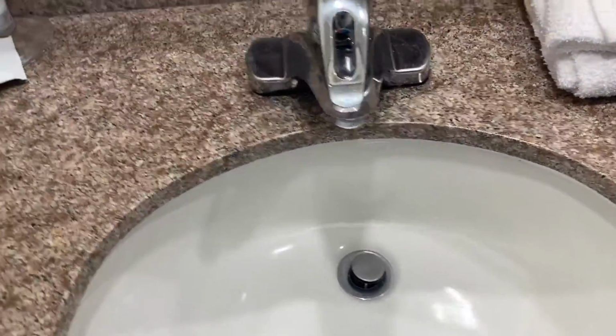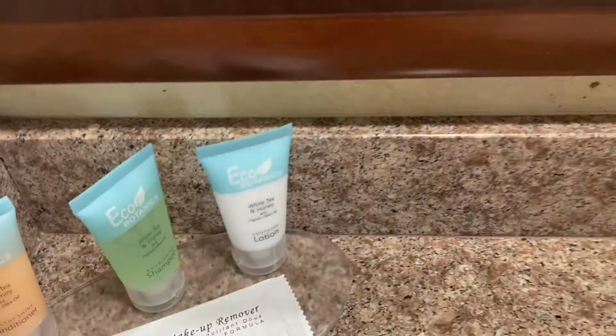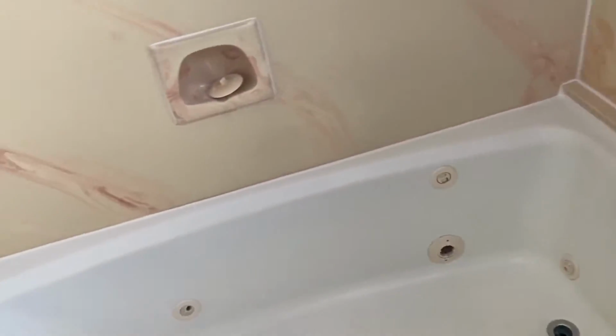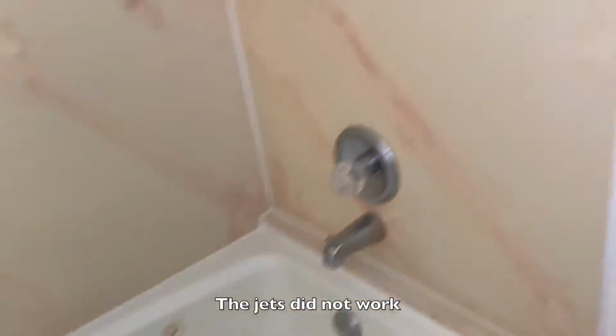Here's the sink. Conditioner, shampoo, lotion. And let's look at the bathroom. Pretty nice bathtub, I think. So yeah, this is my room for the next couple of days.